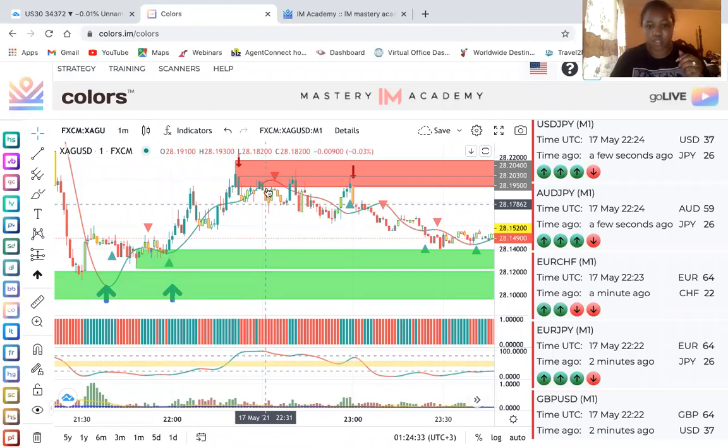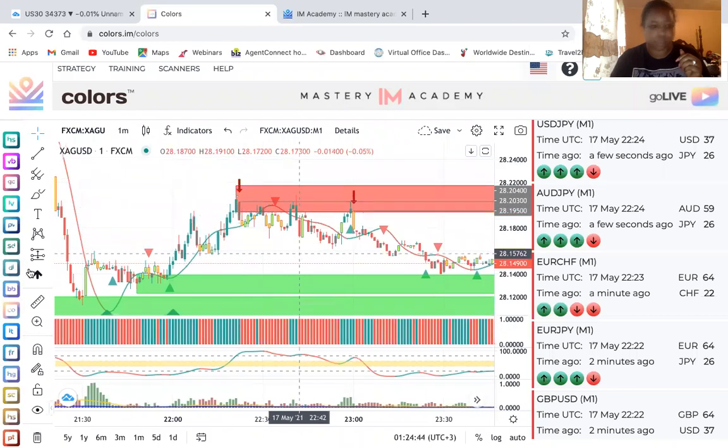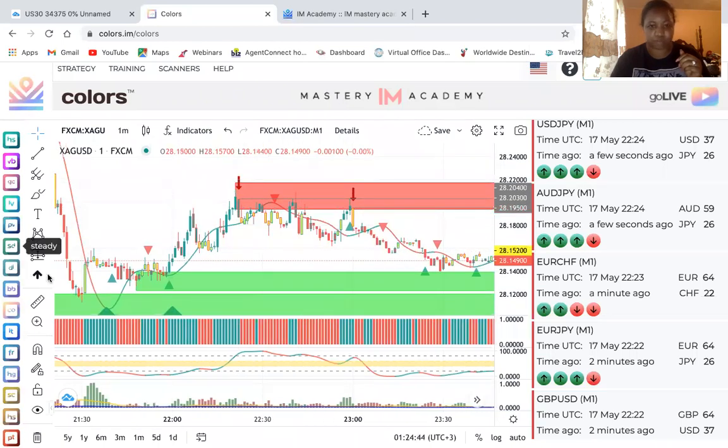Now, can you see what's happening right here? So for the advanced traders, again, if you want to go in from the arrow right here, you can. Let me just draw this down and put an arrow there so you can see what I'm doing.